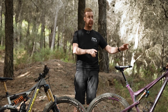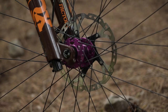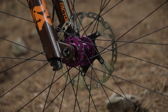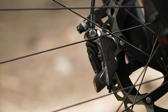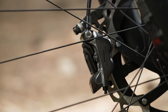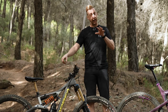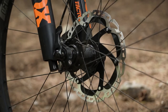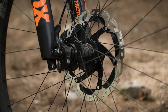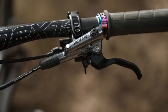Disc rotor size, you can expect to find 180 millimeters and perhaps a slightly larger 200 or 203 on the front with the trail bike. Whereas on the enduro bike, maximum stopping power. So you're going to have 4-piston or 4-pot brakes, front and rear, and a minimum of 180 on the rear and 203 or 200 on the front, but anything up to 200 or 203 on the rear and 220 on the front. All about stopping power and maximizing on that on the roughest tracks.